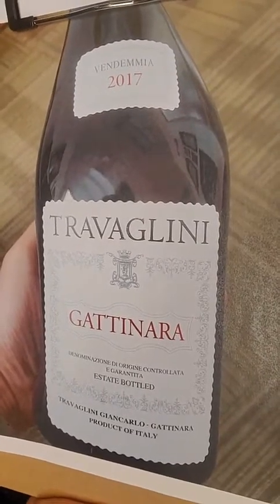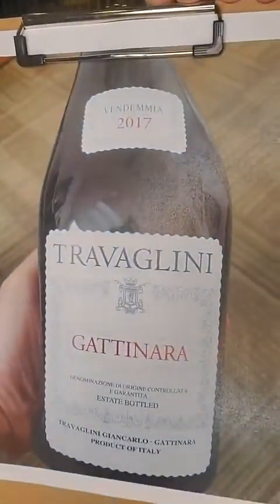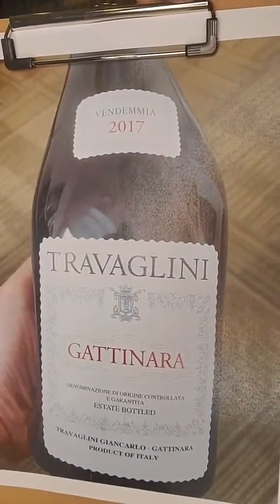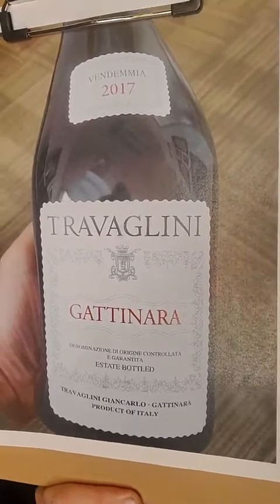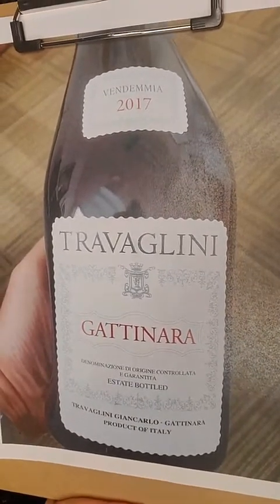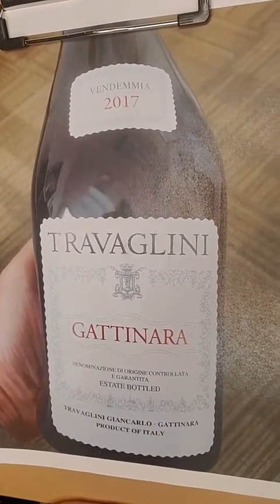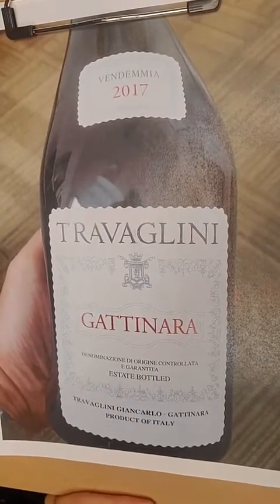The top of the main label, Travaglini, that is the name of the winery. Vendemmia, up at the top there, 2017, that stands for vintage. Gattinara is the region, and there's other information, but those are the main three things you need to look at: vintage, the winery that produces it, and the region, because over in Europe, the region makes the wines, and that's what they put on the label.